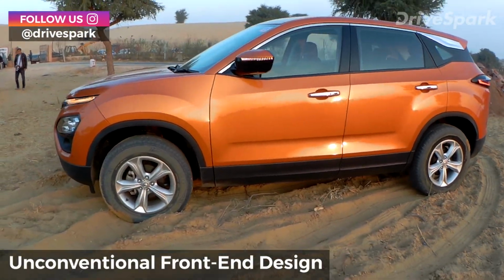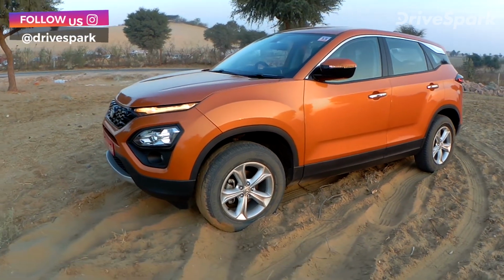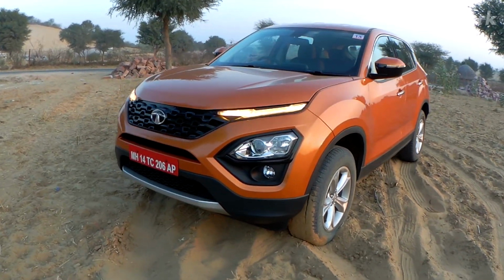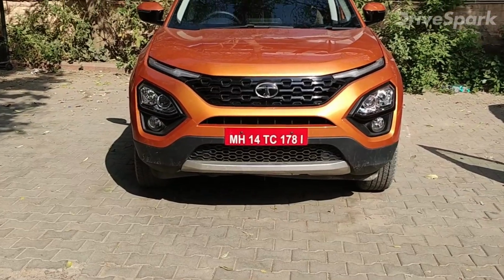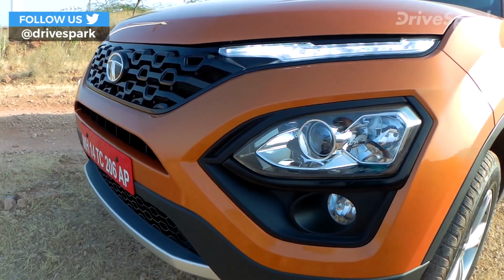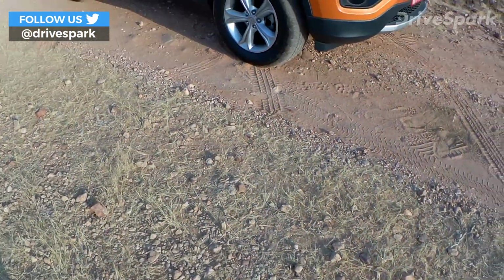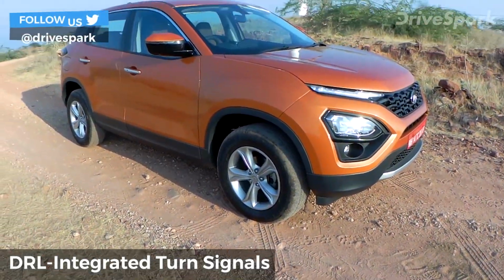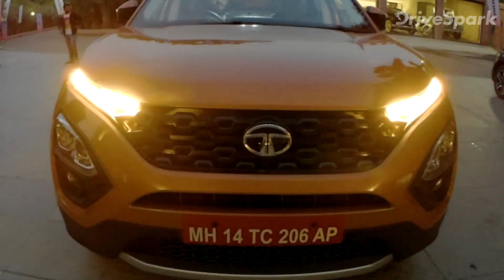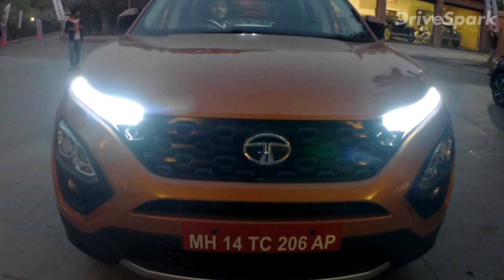The front end of the Tata Harrier features one of the most unconventional designs we have seen in recent times. The LED daytime running lights are placed at the top where one would usually expect the headlamps to be placed. However, the headlamps have been positioned in the front bumper just above the fog lamps. Though this setup is unconventional, it certainly looks futuristic. The coolest bit up front are the sleek LED DRLs, which look like they have been taken straight out of a sci-fi movie. The LED DRLs also integrate the turn signal indicators, and that is uber cool.